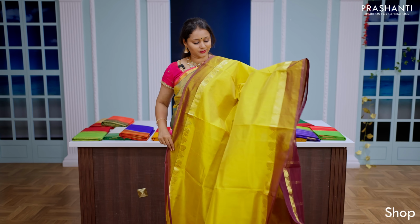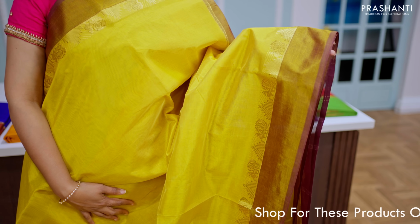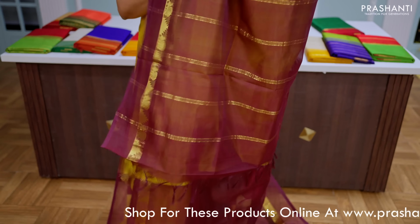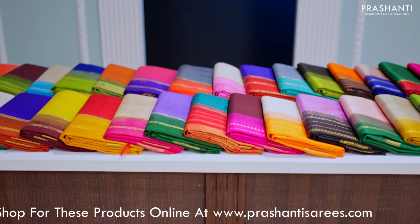Mustard with coffee brown, one more pretty sari. Gap bordered pattern with temple and peacock motifs that runs along both sides of the borders. The body goes plain in mustard. A contrast pallu in coffee brown with zari lines, and this has got a plain blouse in coffee brown. Priced at 3390.